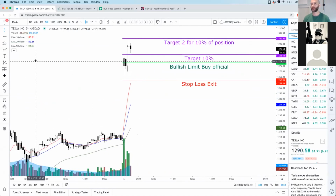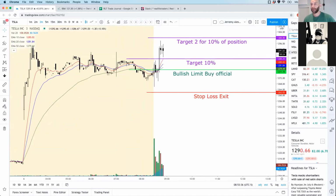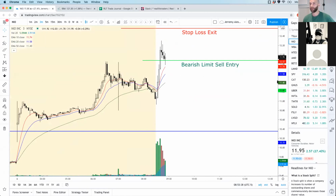And at this point, I'm just really debating how long to hold Tesla. So far, it looks pretty clean. I like the buying pressure. I just don't love how long it's taken NIO to go lower.